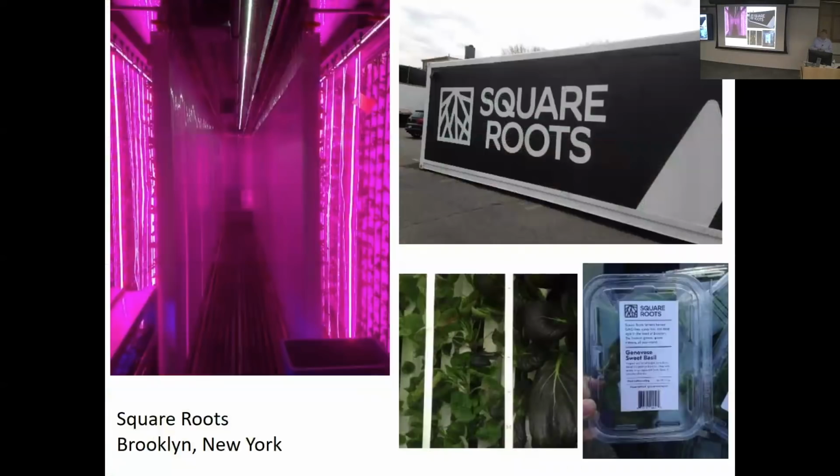Another facility that I visited is Square Roots. This facility is developed by Kimball Musk, who's Elon Musk's brother. And it is 10 shipping containers. These are truly vertical in a different way. They have these vertical channels that hang down, and then they have these strips of LED lights that light up on both sides and light a crop in one direction and light a crop in the other direction.